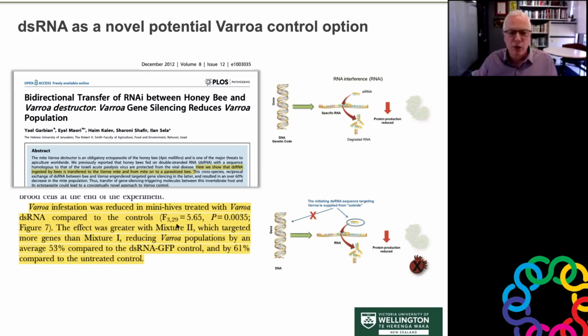Right. So this work quite a while ago now, right, almost 10 years, looking at okay, they've got a mixture of double-stranded RNA, 14 different genes that they were targeting in the end, and they were able to reduce Varroa populations by an average of 53%, all right, and 61% compared to an untreated control. So there's positive things there, able to reduce using a highly specific, highly targeted way, introducing some synthesized double-stranded RNA. They can stop protein production in the mites and effectively kill the mites in these populations, right?